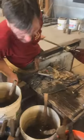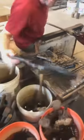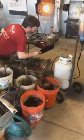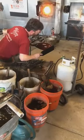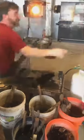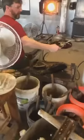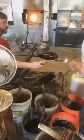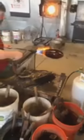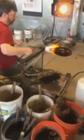Paddle? Yeah, I brought one over. Todd is using the paddle now to shape the lower edge of the piece first. Strike it. Okay. Now he's adjusting the flame there, and he's going to heat the neck. It's going to be loud for a minute.